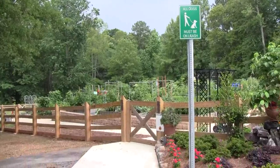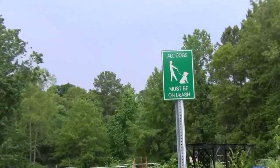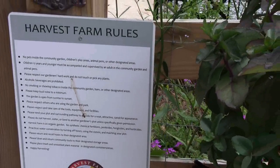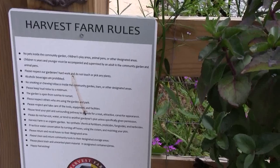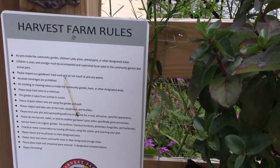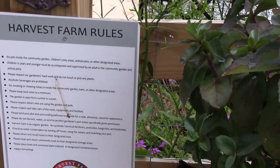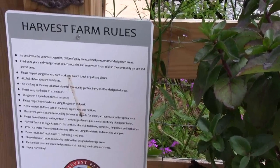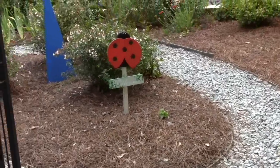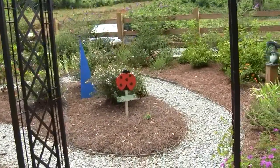We're staring into the park right now. It says all dogs must be on a leash. Here's the Harvest Farm rules. No pets inside the community garden. Alcohol beverages prohibited. Please keep loud noises to a minimum, and so forth and so on. I think we'll take this short walk around the garden to begin our discovery here.